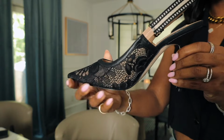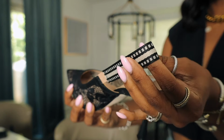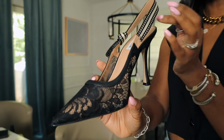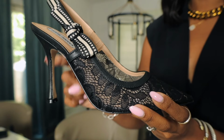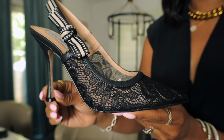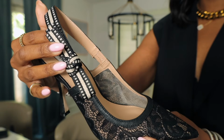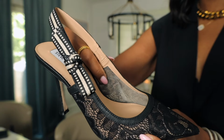So here it is. It's so pretty and you can see the flesh through it. So I love that. Here is the strap detail. This has the perfect point. The heel is not too high at all, but it's high enough to not give grandma, if that makes sense. And then it has the bow detail here, which is just so dainty and cute. You can kind of see the interior of the shoe here.